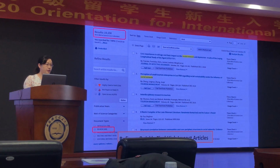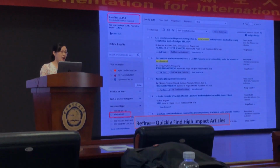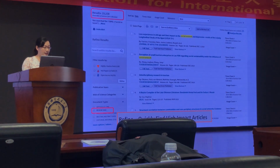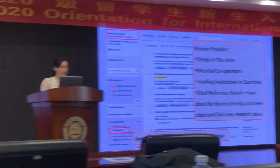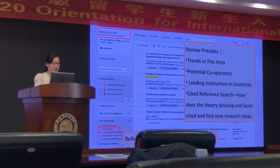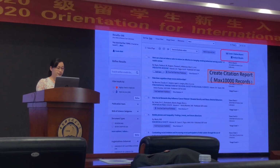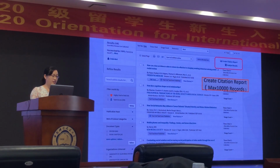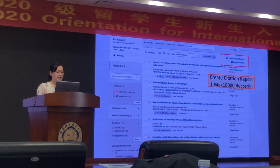So how to refine these results so you can quickly understand the trends in this area? We will refine it by just clicking review, because review can offer us trends in this area, potential cooperators, leading institutions in this country, and cited reference search. Then the result is refined to around 600. Then we can create a citation report and analyze results.